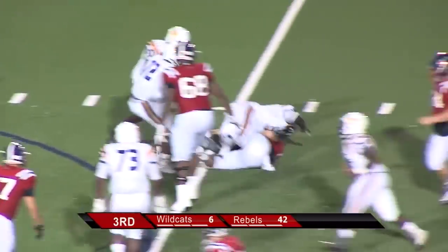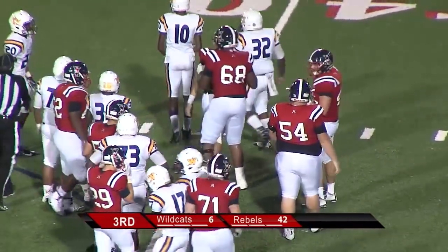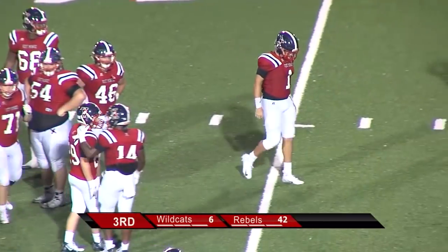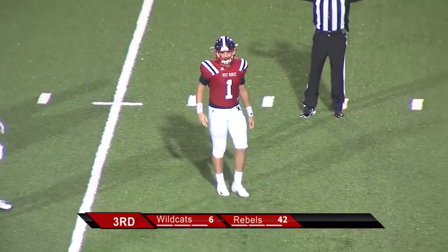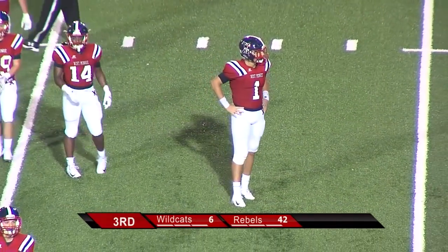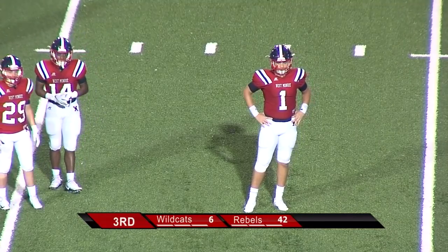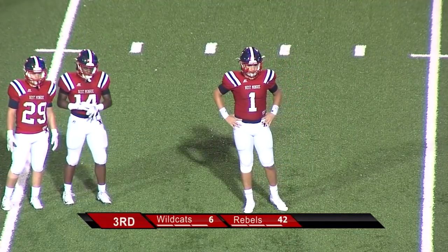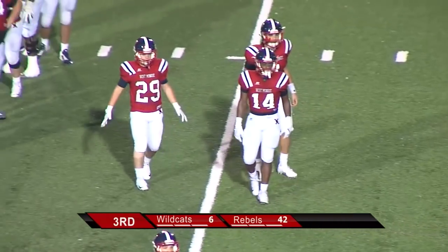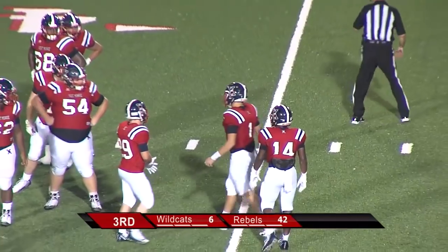Pierce takes the snap, fakes the handoff, he keeps it, and he's hit hard. 1 yard gain that time. Nice play by number 32 for the Wildcats, Corey Hall. Corey Hall, the freshman linebacker for the Wildcats, makes a big hit that time on Pierce as Pierce faked the handoff to Norman. And somebody's shaking up. So like I thought, number 7, cramp. Yeah, another cramp. The Rebels will keep Pierce in at quarterback, Charlie Norman in at running back.